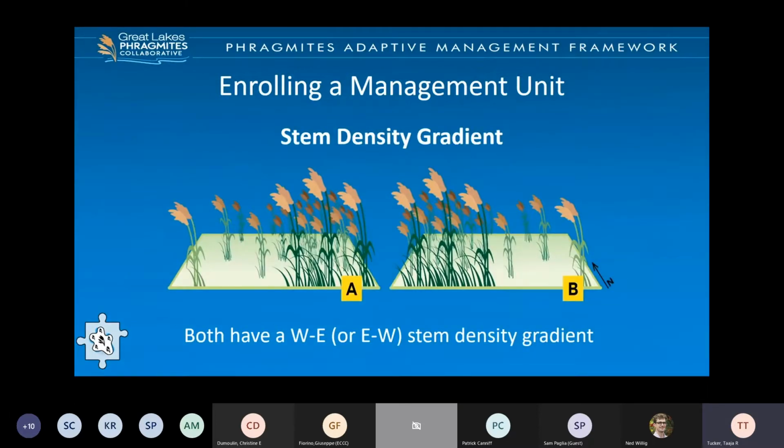I do want to highlight a few questions in the enrollment questionnaire regarding gradients, because they're particularly important for determining the appropriate orientation of your monitoring transects and locations. First, check your unit for a stem density gradient, where the density of Phragmites decreases from one area of the management unit to another. Be sure to note the cardinal direction of the gradient if one is present. In this figure, both units have a stem density gradient running from west to east or east to west. They're considered equivalent for the purposes of reporting.